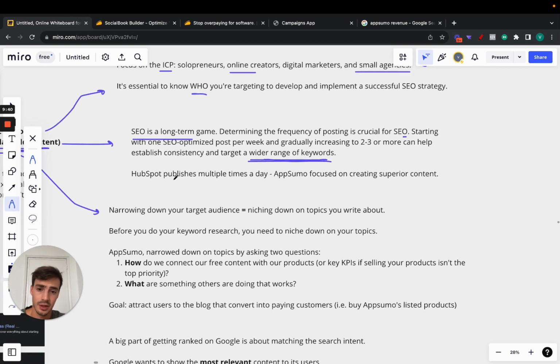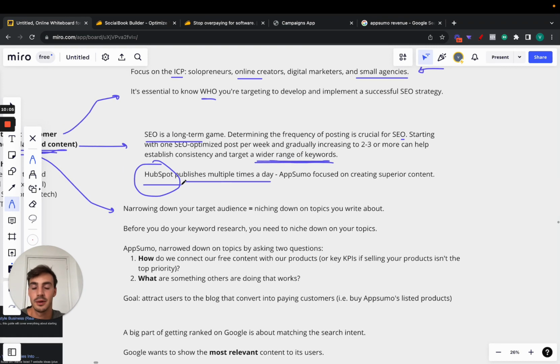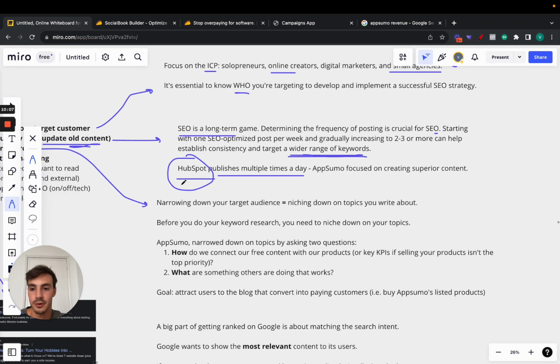For example, HubSpot publishes multiple times a day, but HubSpot is a multi-million dollar company, just like AppSumo, of course. But AppSumo, from what I've read, they focus on creating superior pieces of content. For example, like Ahrefs, they don't post content every single day. They focus on posting more in-depth content and more, I'd say, valuable content instead of just pumping out any type of content. Not that HubSpot pumps out low-quality content, but I think you get my point, right?